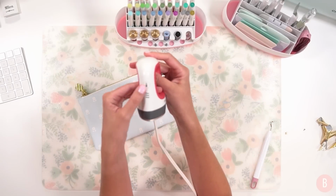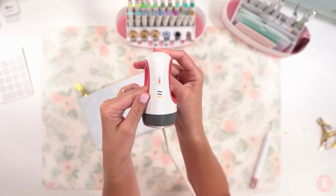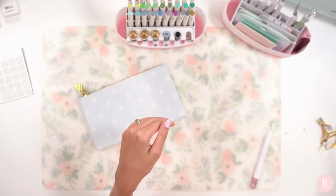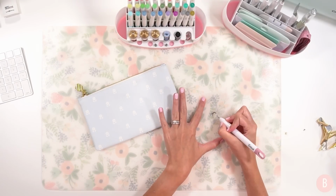I'm going to go ahead and turn on my Easy Press Mini, and I'm going to go ahead and just turn it on to low. And then once it turns green, we will know it's preheated and ready to go. I'm also going to grab my heat mat.